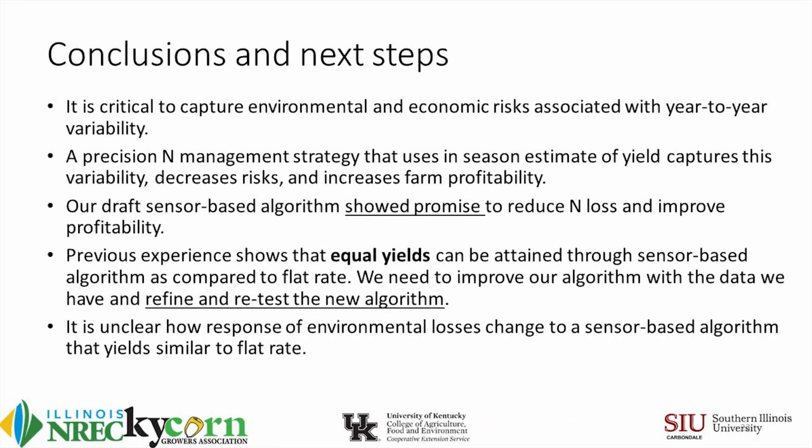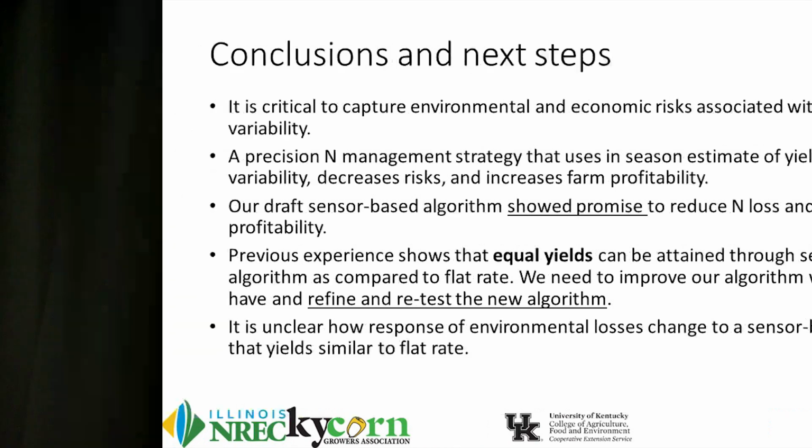So to wrap this first one up, I think it's critical to capture environmental and economic risks associated with the year-to-year variability that we have. Precision nitrogen management can help as a strategy that estimates in-season yield to cope with that variability. We have a draft algorithm, the one that we tested, and it's showing some promise in reducing nitrogen losses and potentially improving farm profitability.